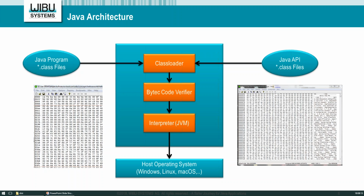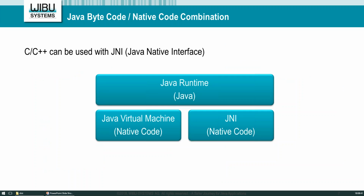Then the bytecode verifier is checking the consistency, and whether the bytecode is real, regular bytecode, not any other code that might create a malfunction in the virtual machine. If all of this is positively verified, then the interpreter will execute the Java bytecode and your application is running on one of those different hardwares and OSs.